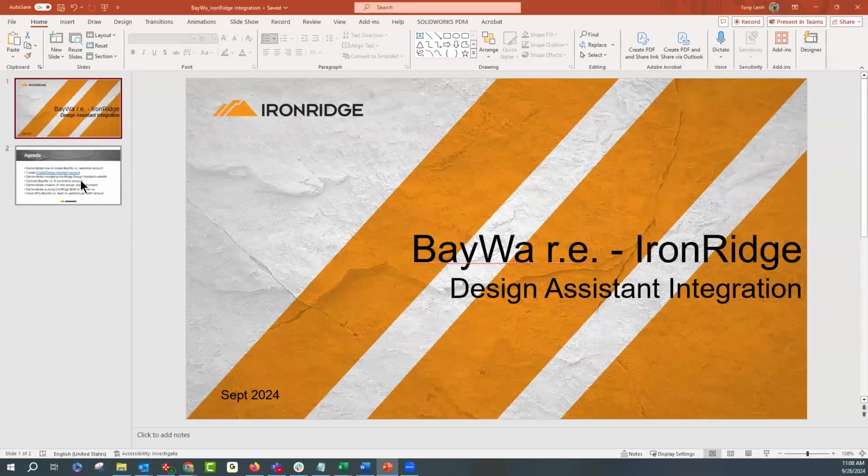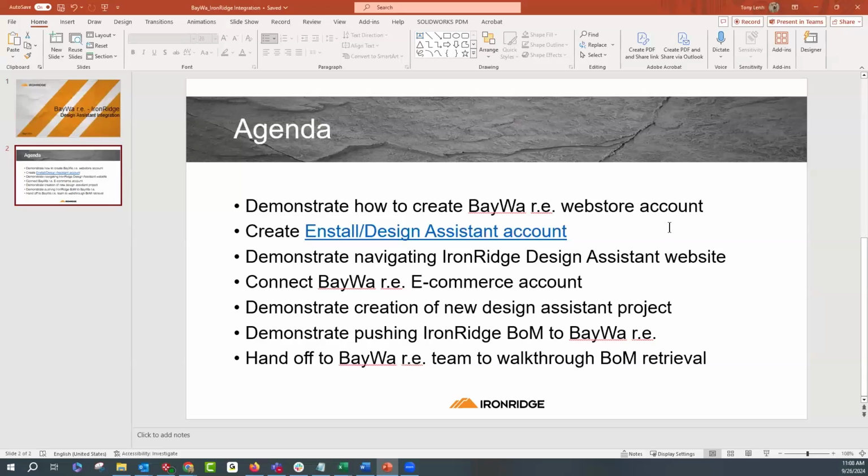Perfect. All right. So I did have an agenda that I wanted to go over, and this is essentially just a quick overview around how to create a design assistant account, navigating our design assistant website, connecting to BayWa, and then demonstrating how to use our design assistant tool by creating a project, and then pushing that IronRidge bill of materials to the BayWa web store. And then I will be handing it back over to Amber and Daniela to show how it looks from their perspectives.